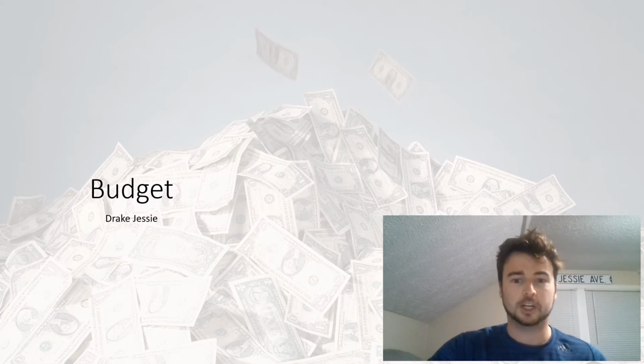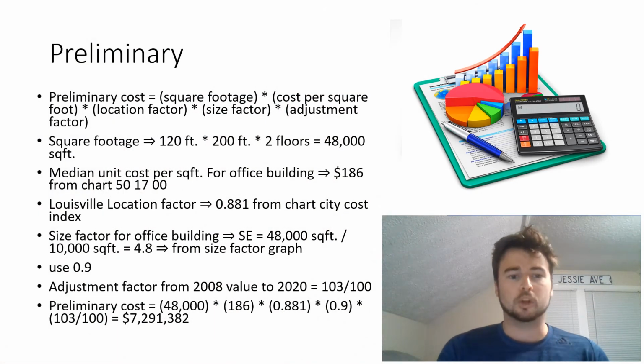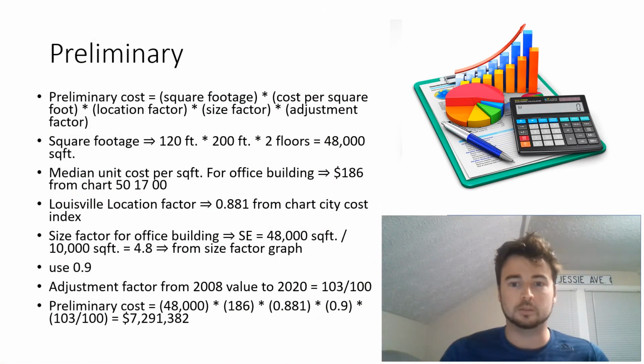Hi, my name is Drake Jesse, and I'll be discussing the budget for our project today. Preliminary calculations before beginning construction were as follows.